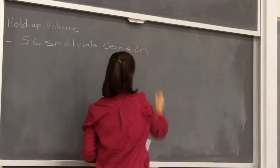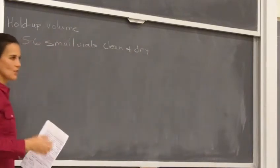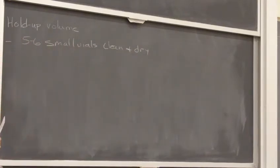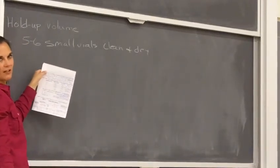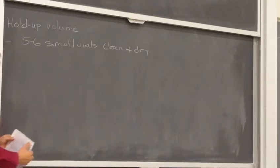And the other thing with this cleaning and drying is you can't use acetone. One of the chemical tests reacts with acetone, so you'll get false positives for one of the chemical tests if you use acetone, potentially, okay? So you need to make sure everything's clean and dry, but do not use acetone when you're cleaning things, okay?